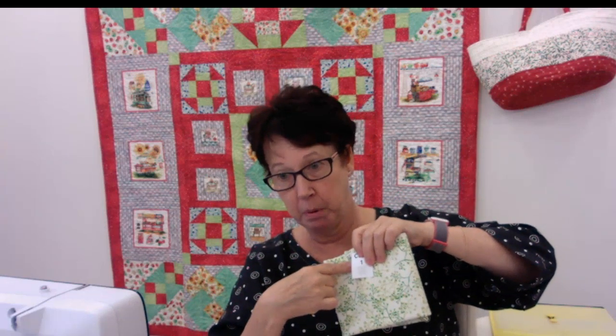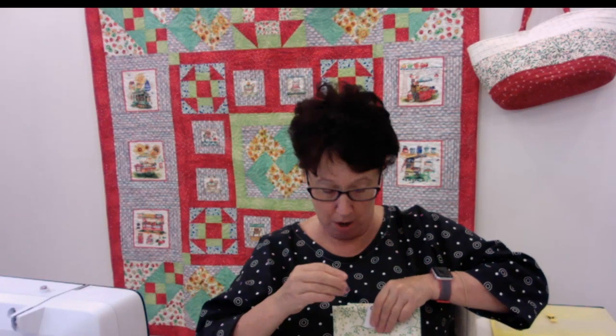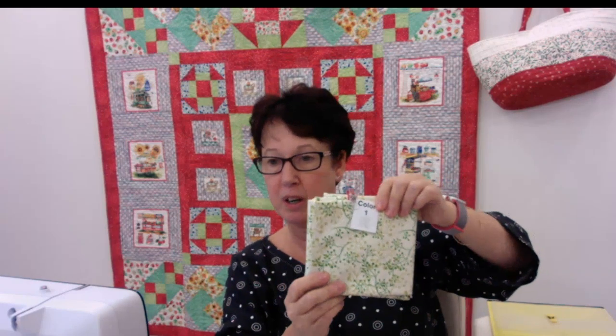Now, I took Wonder Clips and used them to clip it to the fabric. As I go to cut it, you're going to see me remove my label, cut the fabric, and put my label back on it, because the farther we get into it, the harder it's going to be to distinguish which fabric is which. Okay? So that's fabric number one.